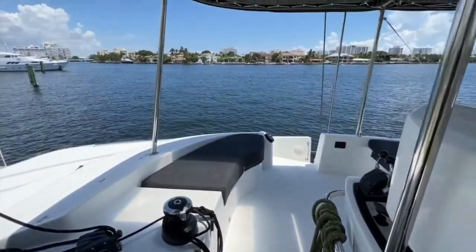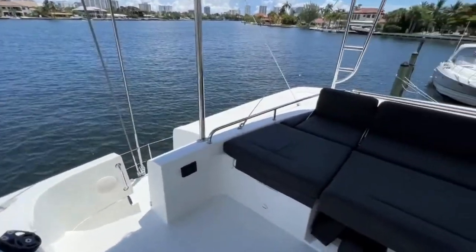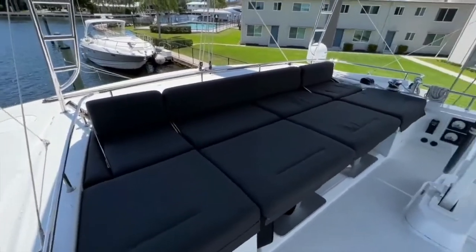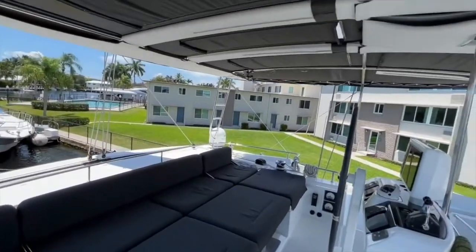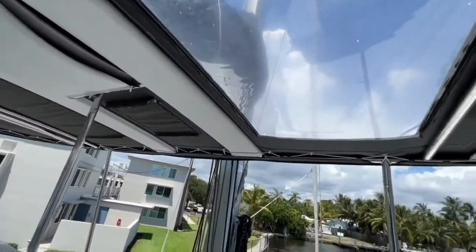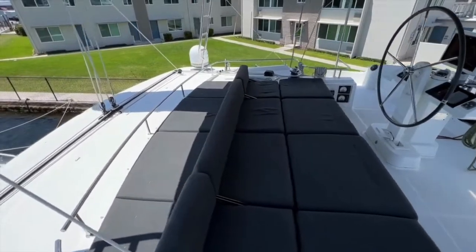We've had the boat up to 13 knots, and it scared the living daylights out of us. We had all the sails up, and a big puff of wind came by, and it was, well, okay, time to reduce some sail, but 8, 9 knots all day long.